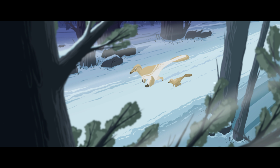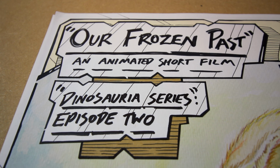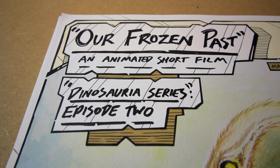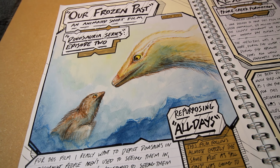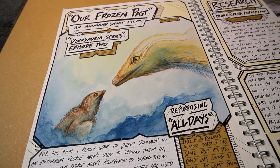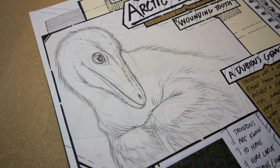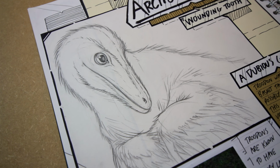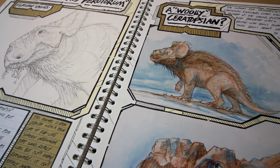None of these inaccuracies bother me in the slightest. All were made deliberately and with a greater storytelling purpose in mind. Our Frozen Past is not a documentary. It's a short film, and I love this film. I think the narrative here is really well balanced. Even with the wild speculations, these animals still feel like animals to me.